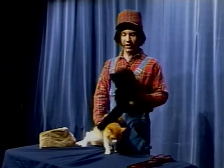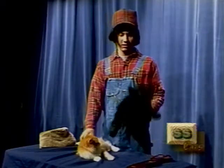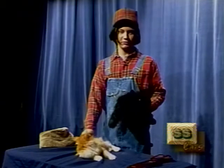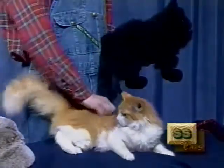Now, when you've got your cat all stitched up, you'll be wanting to put marbles in for the eyes. I just chose some marbles my kids had lying around. You can deal with what you need.